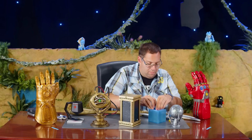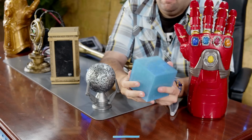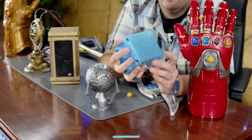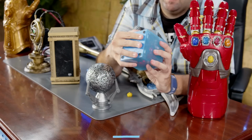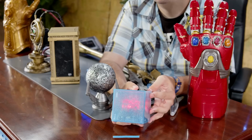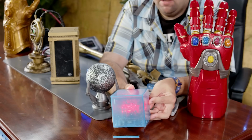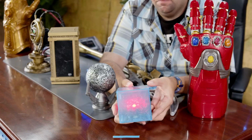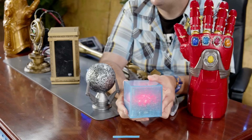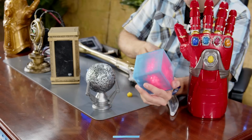Let's try the red. Where's this touch point? There it is. Oh, that one you see really, really well. I mean, it's red. Sounds are not different, but you do get different light, which is nice that they did it. I'm sure it doesn't cost that much more to do it, but it is nice that it does it, right?